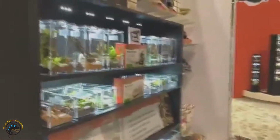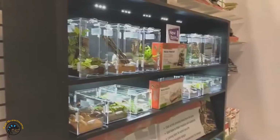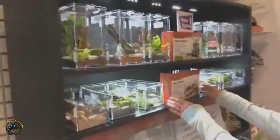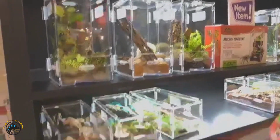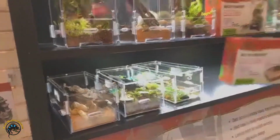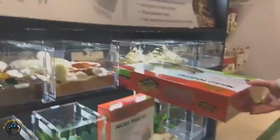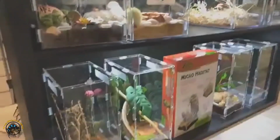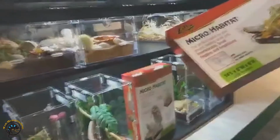All right, so these aren't going to come out until around June. But we do a lot of bugs, obviously. So these will be great for your isopod people, millipede people, even tarantula people. They ship flat. So they got the little tall guys and then the flat guys. And then coming down here, they get a little bit bigger. So you can see with her hand in there, the size of them. The vertical guys and the horizontal. So here is MSRP on these.